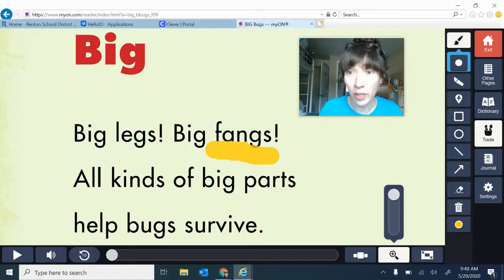Oh, thinking about the picture. Okay, I know I saw that picture of a big spider. It has big legs. What other big things might it have? Maybe big teeth so it can get its prey. Yeah, but I know that there's a special word for that, isn't there? A special word for the teeth that spiders have that starts with an F and goes fangs. That's right. Big legs, big fangs. Wow, awesome. We solved that word.